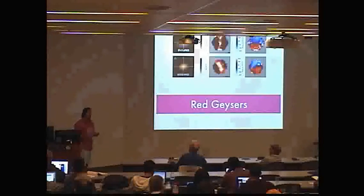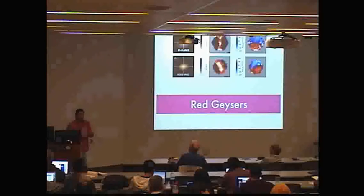And the fraction that we find for the red geysers, about 10% of the quiescent population, is actually similar to the duty cycle predicted by Ciotti et al. 2010's typical life cycle of a quiescent galaxy in which you need AGN feedback to suppress star formation.